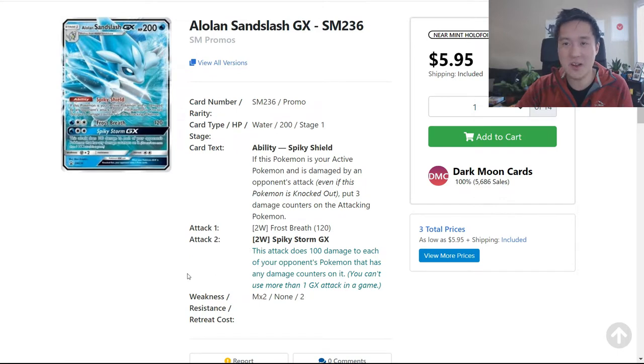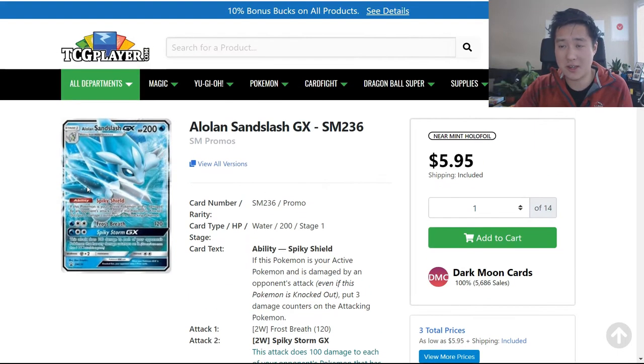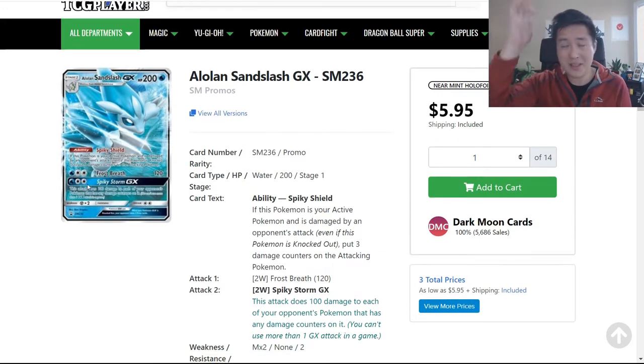So this card is very interesting. It is a Stage 1 though, so you have to evolve it from Alolan Sandshrew. I'm not sure how easy that will be, but I think this is definitely something I'm going to want to try out. So we're going to keep an eye on this card as well going forward. But right now, $5.95, not too bad, or not too good for a box that itself costs $20 and only comes with 4 packs.